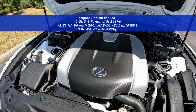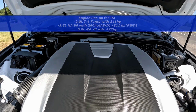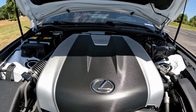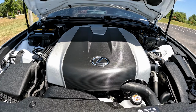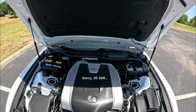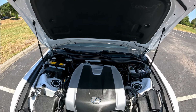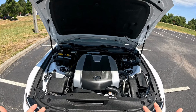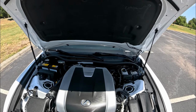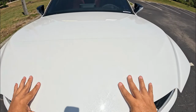Of course, we also have the IS 500, which is a 5-liter V8 with about 472 horsepower. That's probably the best one, and I still want to get my hands on it. And you can also go to a 4-cylinder turbocharged on the IS 250, if I'm correct. But this is probably one of the best power plants before going to a higher horsepower or just getting a 4-cylinder turbo. But there we go, guys. Here's the engine of this IS 350. Let's go ahead and put the hood down, and there we go.